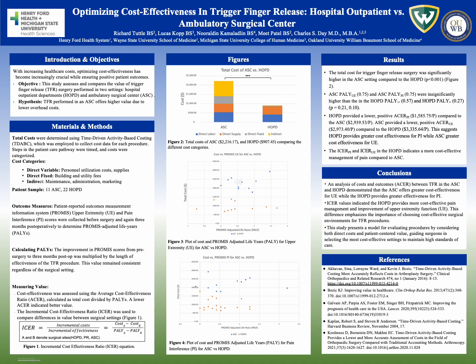Our findings present that ambulatory surgical centers and hospital outpatient procedure departments are more cost-effective for different aspects of patient-reported outcomes, while hospital outpatient procedure departments provide the most overall cost-effectiveness for trigger finger release surgery. It is important for physicians and administrators to take these differences into account. Our study serves as a model for considering direct and indirect costs in the context of improving patient outcomes, which is undoubtedly important as more emphasis continues to be placed on value-based care.